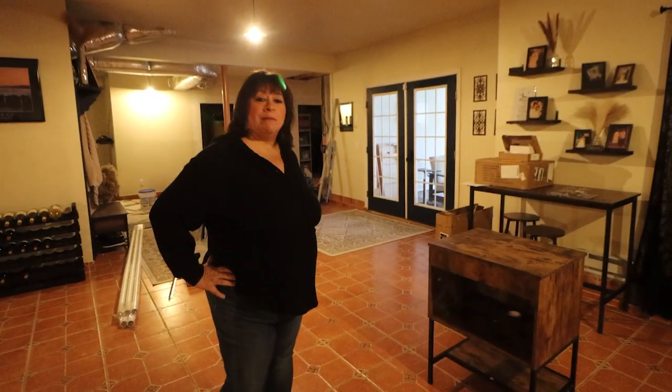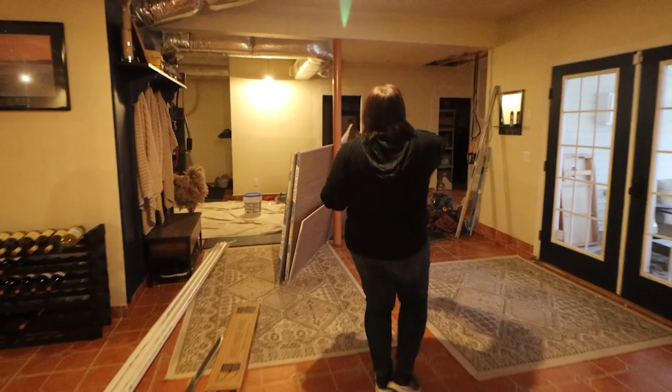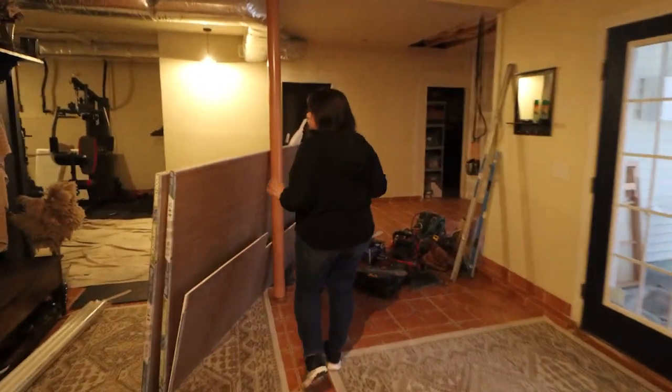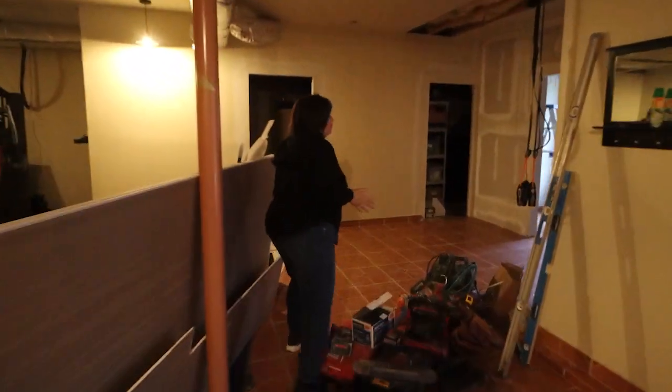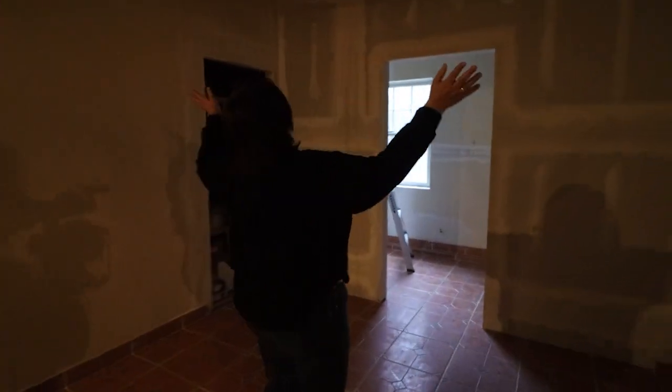So here at day 2, and I'm coming in to check on what the guys did today. First thing I noticed, they put the sink together. So it's really coming along nicely. It's going to look so pretty with the bowl on top. I also noticed that they have cleaned up around the frames of the doors, getting ready for the barn doors to be put in.